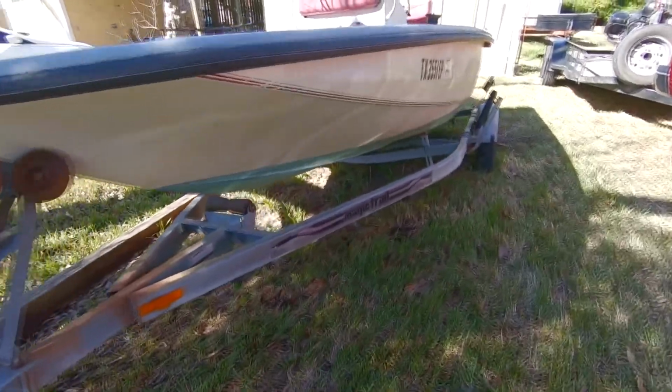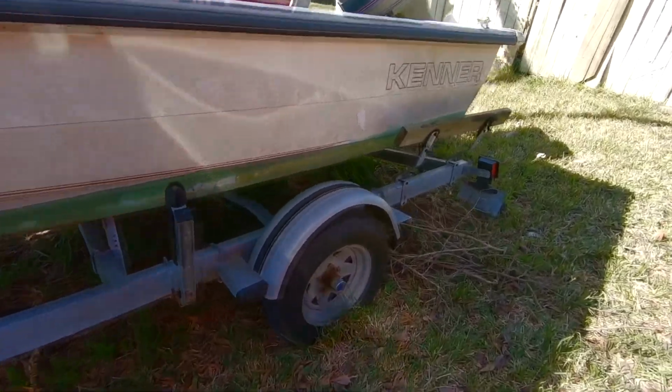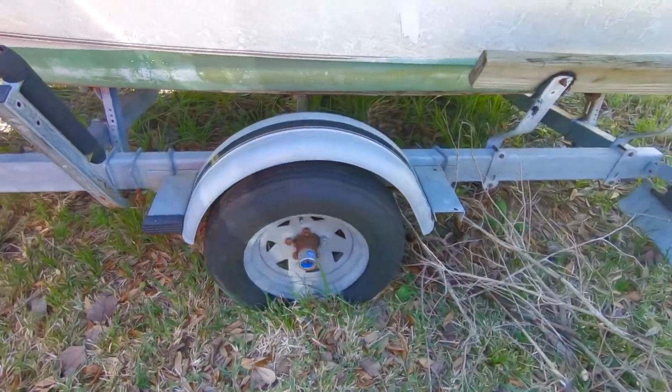All right, guys, what's up? We made it. We're here at the boat. Give you a little walk around pre-purchase. We gotta change these tires before we can even get it out of here.